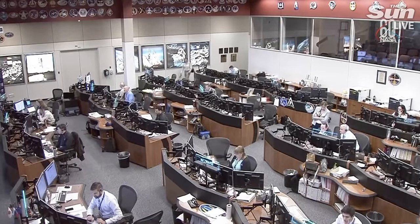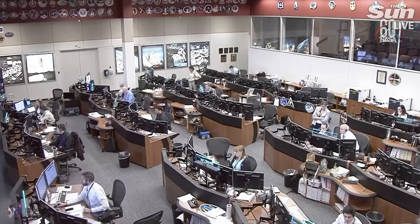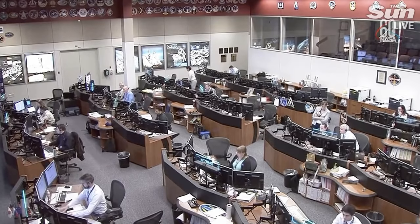This is Mission Control Houston. We're still seeing a live view of the International Space Station flight control room, where the flight controllers are on console working with their Moscow counterparts to get more information on today's launch contingency. Launch took place at 3:40 a.m.